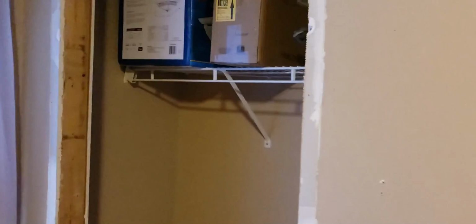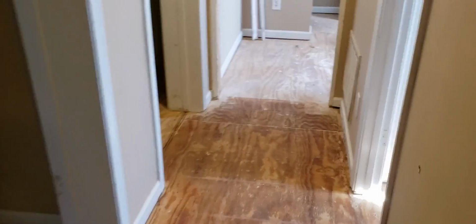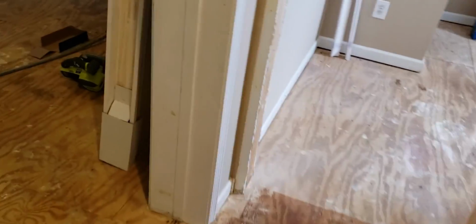We've been storing all our new stuff in the closets, get them up off the floor so when the guys come and do the floors, won't be nothing in their way. And that's where we're at. I got a piece of sheetrock there so I can repair these areas where I took out the wall. I think that'll be for tomorrow.